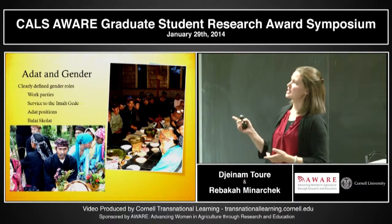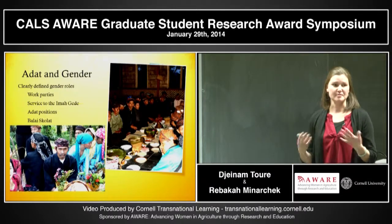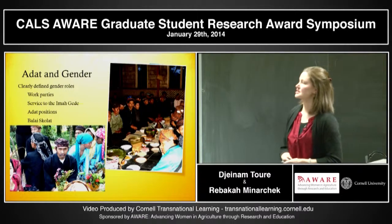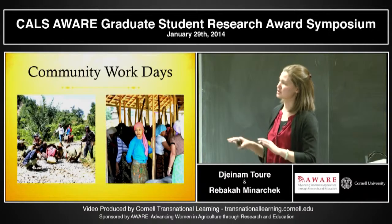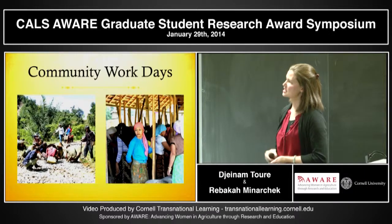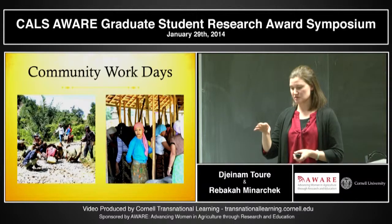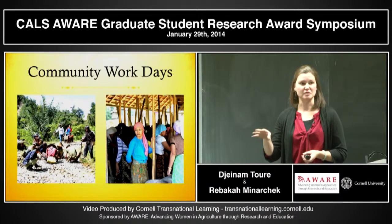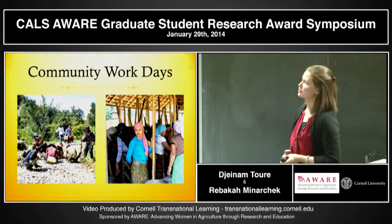Some examples of this, there's community work days. Every Friday, village members give their time and energy for Abah and his family. On the left, you see males doing a road construction project. Rice is not allowed in the community to be milled by machinery. It must be milled by hand, and this is always a female task. So you see them over here.